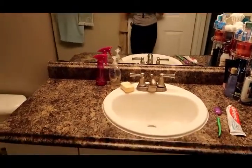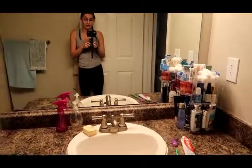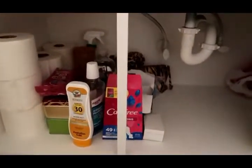So yeah, this is what the counter looks like. And now let me show you what underneath looks like. Now, this is what we're working with. So we've kind of condensed a lot of things.